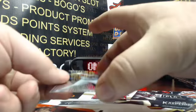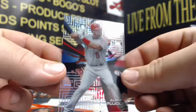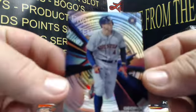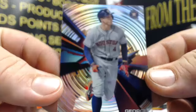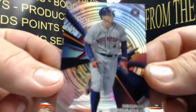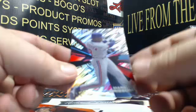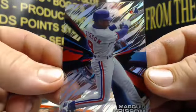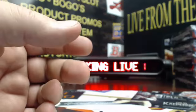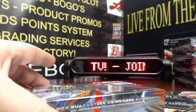And then we've got little grid diffractor, Albert Pujols. Out of the game to the Angels. Andrea Gio as well. This kid's a beast. George Springer. Oh, we go to Houston, the Astros, AMG, or my poop. And collect the whole set. Marquise. Nice little stripe diffractor right there. Going to Andrea G. All right, we got 5 boxes left of high-tech baseball, guys.